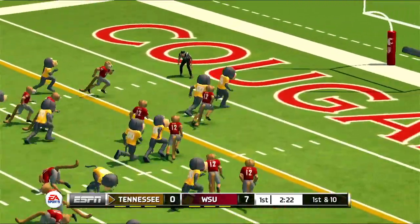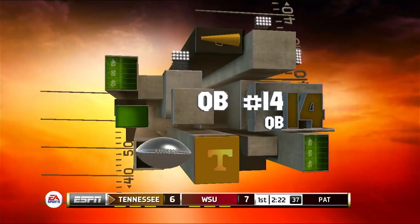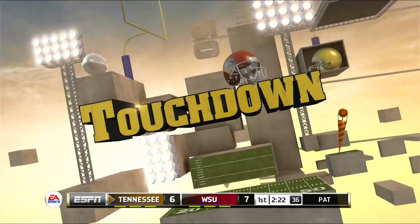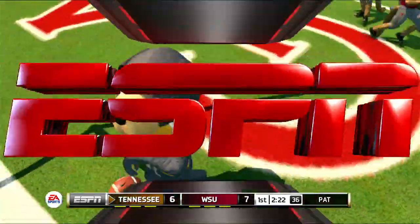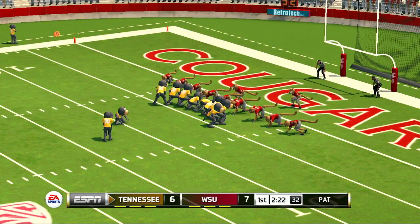The 10. Touchdown, Vols. Great call by the offensive coordinator. Big time play, taking that ball all the way in. Maybe the defense wasn't expecting a run. The extra point to tie this game up.